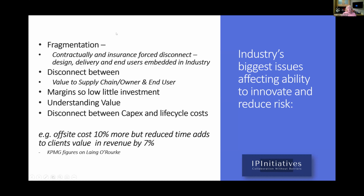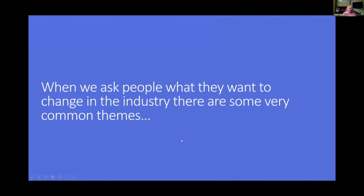And the other thing that happens, and Carol will bear this out, is quite often the architectural and design teams are novated across to the construction teams. The margins are low, and the understanding of value and the disconnect between CapEx and sustainability and life cycle is really not thought through. If you look at Japan, they spend two-thirds of their budget planning and one-third of their budget and time doing. So whilst offsite costs more, the reduced time still produces the right sort of solution.